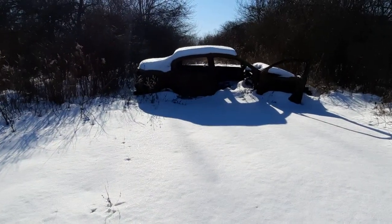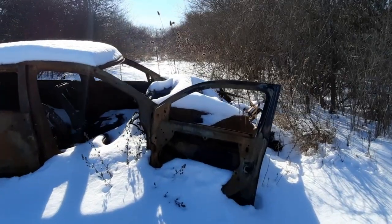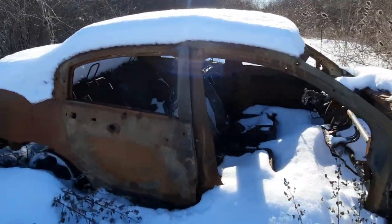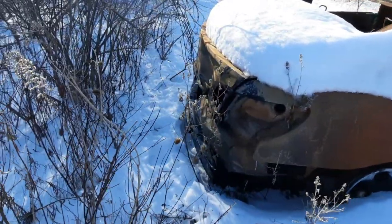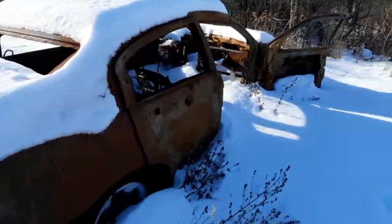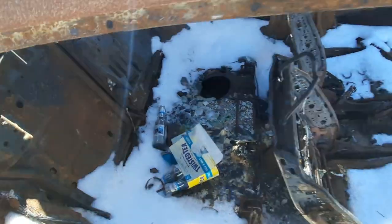This car looks like it might have been a stolen car. Someone brought it back here and caught it on fire. Yeah. This is probably somebody stole a car and brought it back here and lit it on fire. There's no other reason for this car to be back here and to be burnt to nothing left and to look like a sporty car. So that's what happened there. All right, on to the next one.